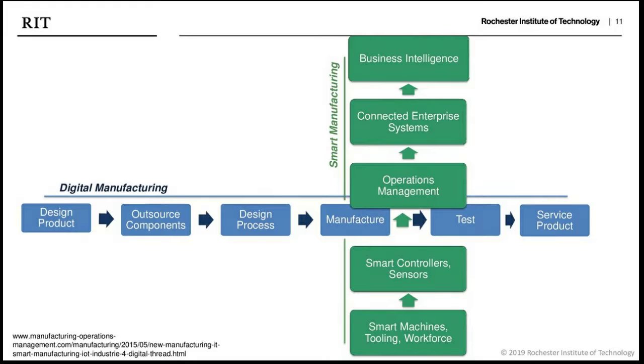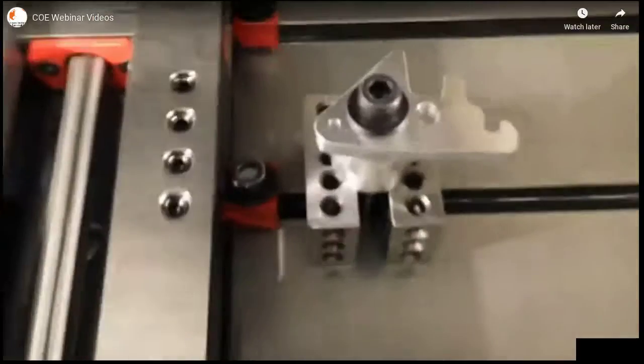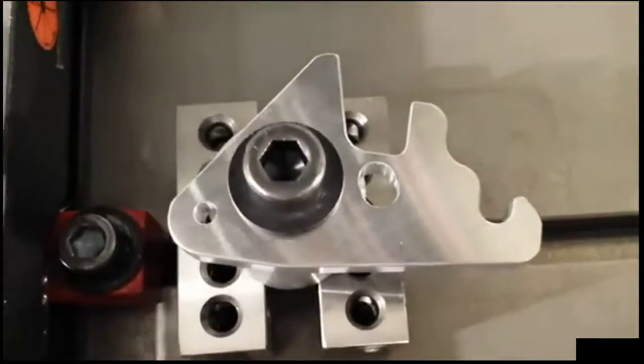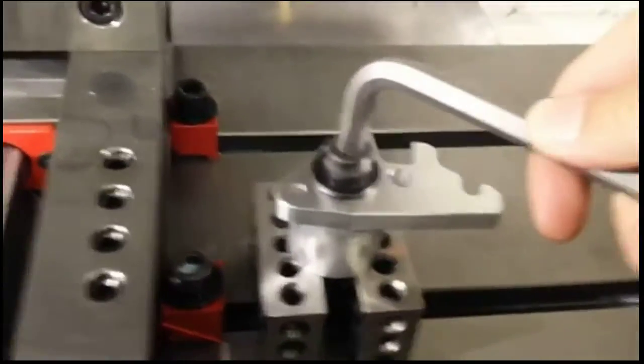Now we're going to take a look at a few videos that demonstrate smart manufacturing capability. I would say they are Industry 4.0 light. They generally give a sense of how these technologies can be implemented with existing equipment or systems.